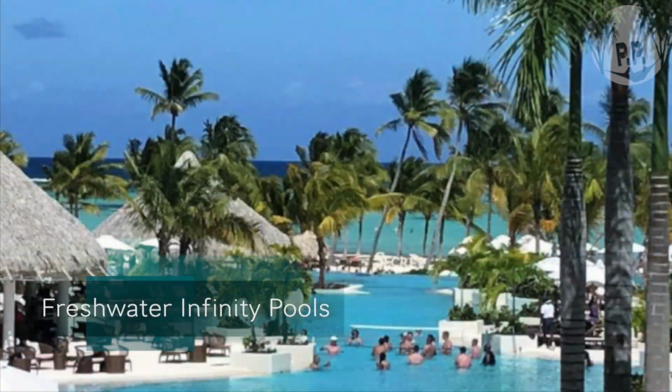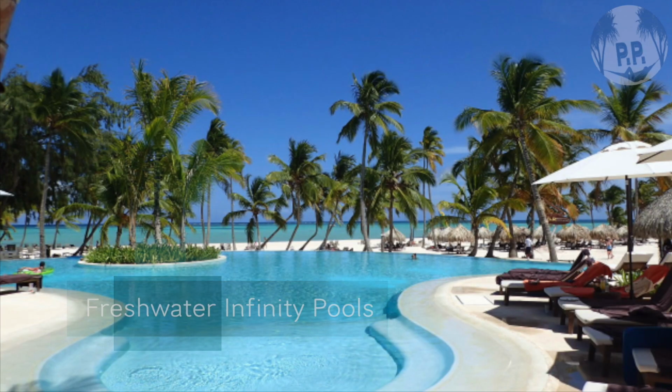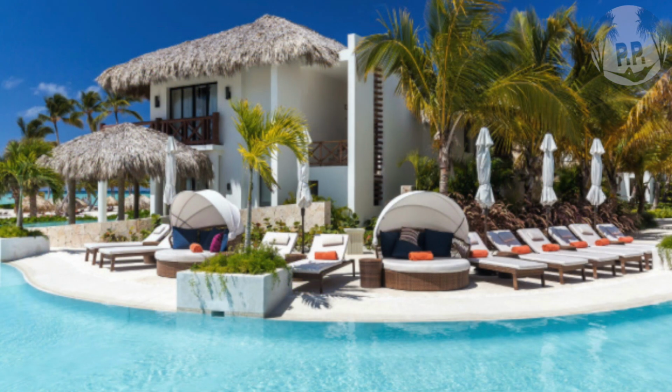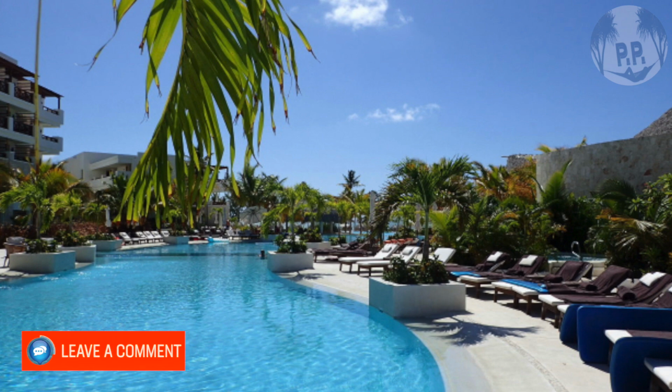And the 2 freshwater infinity pools are very nice as well. Just remember that one of them is reserved for preferred club members. But this is one location where the beach is definitely preferable to spend the day than the pools, in my opinion.